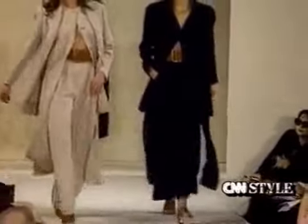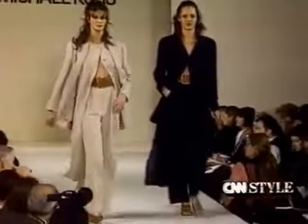So fabric sets the whole thing in motion. I think that a lot of the change that's going to happen in fashion really is about textiles and also how you wear your clothes. So that really did set the whole wheel going.